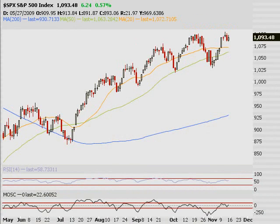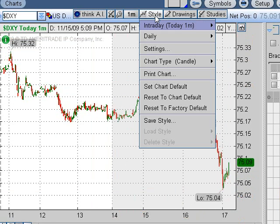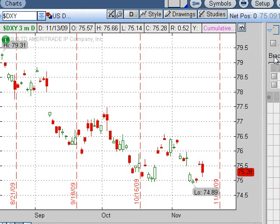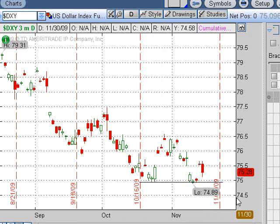I'm looking at index futures trading up here a little bit, and take a look at this chart here of the dollar. Looking at this just a few minutes ago, I'm watching the dollar just fall apart and putting a low down here of about 75.04. If you're not quite sure what the significance of that is, get yourself about a 3-month chart or so, and you'll see right down here what an important level in the dollar this is. So important that I blogged about it a couple days ago.